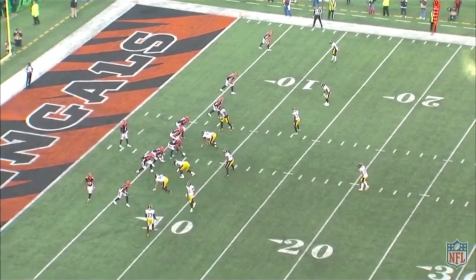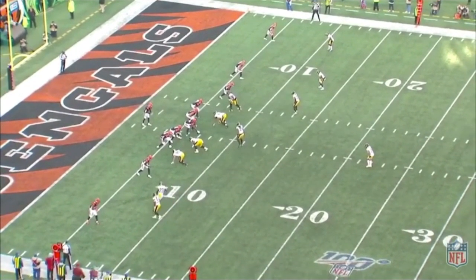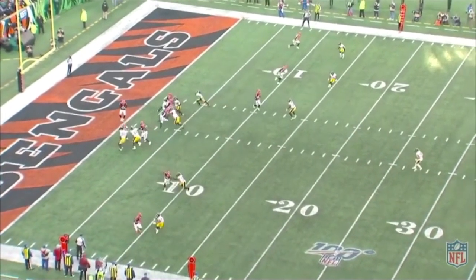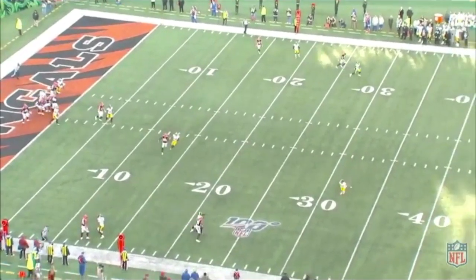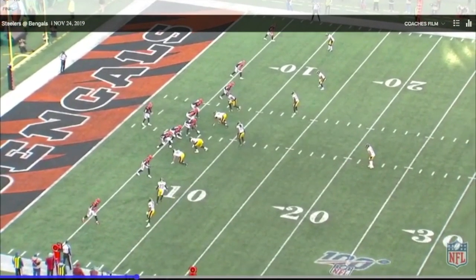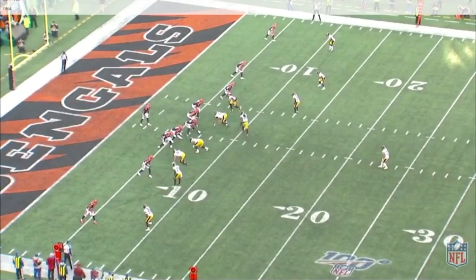Steelers going to cover one look, and just great communication between Devin Bush and Joe Haden, where Bush says, hey, take the slot, and I'll take Joe Mixon on the outside. More advantageous matchup. And it ends up paying off because the Bengals were running a concept to attack maybe a mismatch in the slot with the slot fade here.